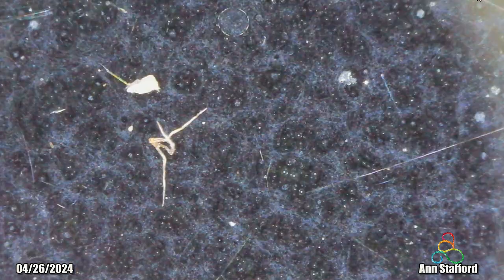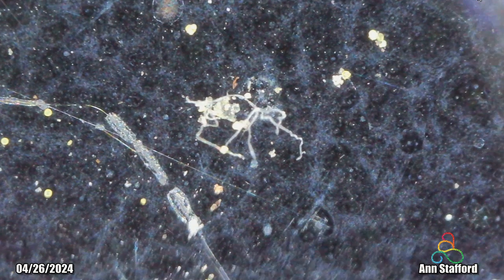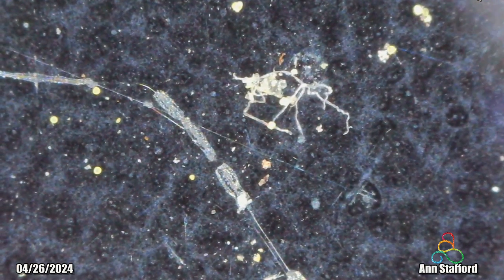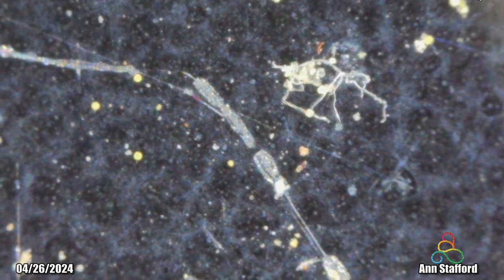There's a lot of stuff on this tray. There's no way in the world I could ever show everything on this tray, so I'm just trying to jump around and show a few places. There's one. Ooh, I wonder what that is. Okay, that's some kind of creepy fiber. They make some really weird shapes and things, these fibers.